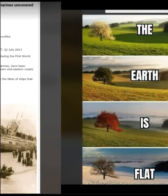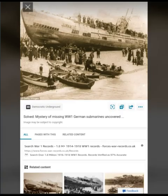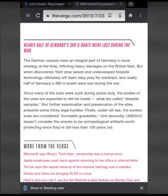And then I came across these pictures. I just thought I'd put them in a little video. It's to do with submarines. Now, this must be the Second World War, because the submarines of the First World War, or that time, are a quarter of the size.